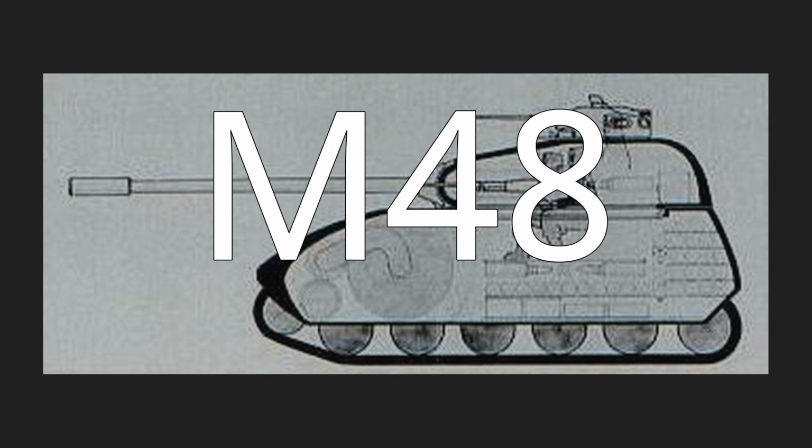A .30 caliber M1919A4E1 machine gun was coaxially mounted to the main gun's right and was operated by the gunner. An M12 full-field optical rangefinder was used, the same as the M47. The tank was not fitted with any night fighting or computerized fire control systems.